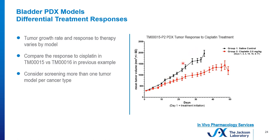We see slower growth in the untreated saline control, and we do see suppression of tumor growth with cisplatin treatment, but the curves themselves do look different. So it's important to bear this in mind and consider screening more than one tumor type or tumor model per cancer type.